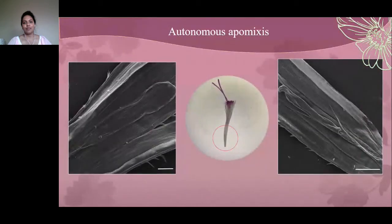So ovaries were dissected to determine if the pollen reached the ovules. No pollen tubes were seen entering the ovules, despite the abundance of germinated pollen on the styles. This suggests that the species is able to set seed without fertilization, which is a strong predictor of autonomous apomixis.